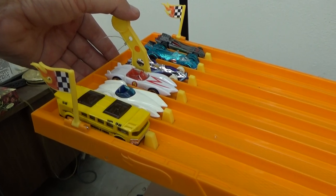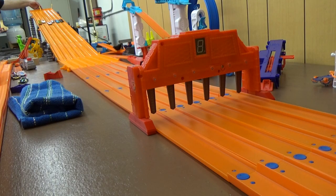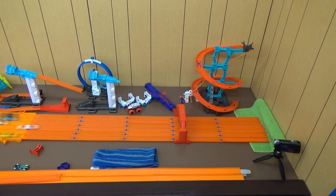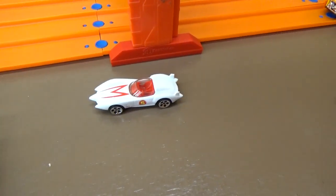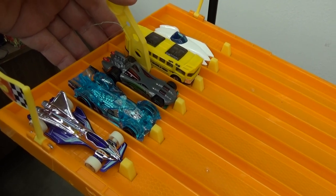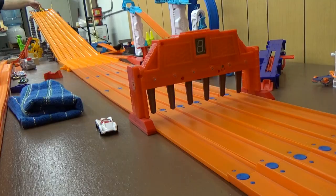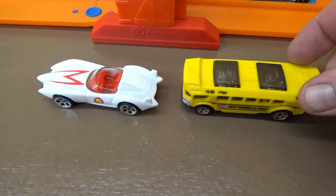One race for first place. Go, Speed Racer, go! Let's see who's second place. Set, go. Set, go. Set, go. Hot Wheels High, second place.